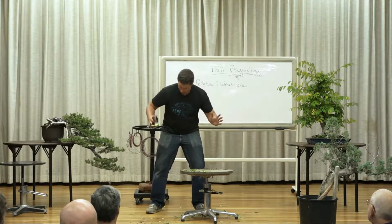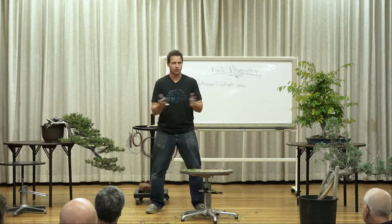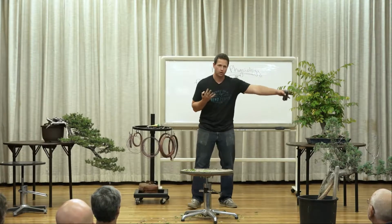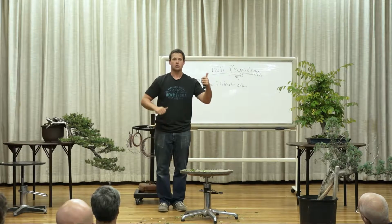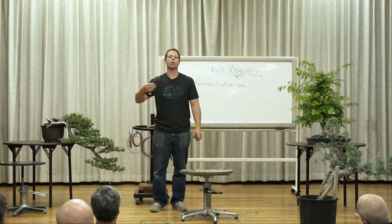So when we fertilize in the fall, what are we trying to accomplish? What are we trying to accomplish? Right? That's the equation. 1 + 1 = 2. We've got to really think about that. If we want a more refined branch tip on our deciduous trees, we're going to be dialing down the fertilizer, either in quantity, in timing, meaning maybe every 6 weeks as opposed to every 4, or maybe both, right?